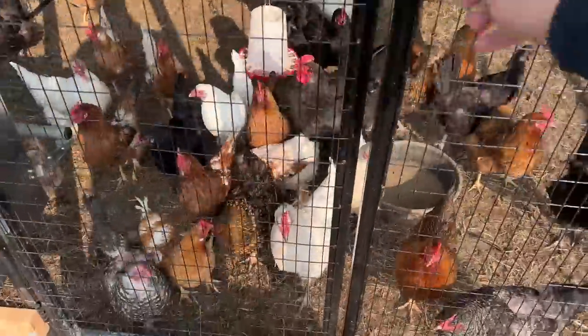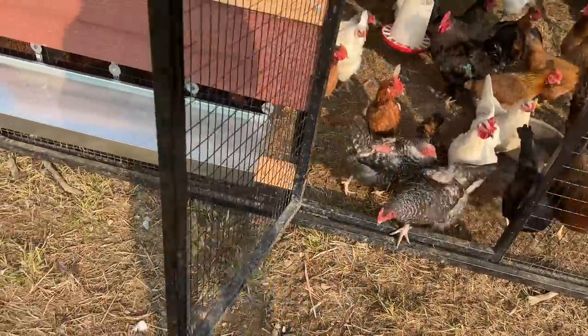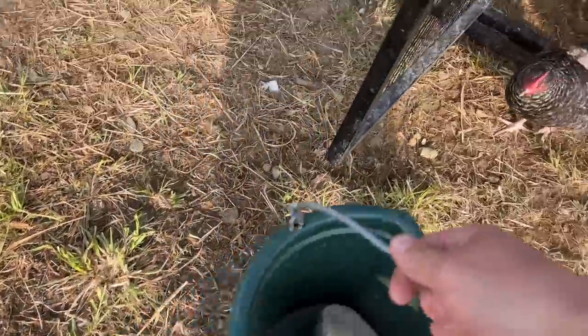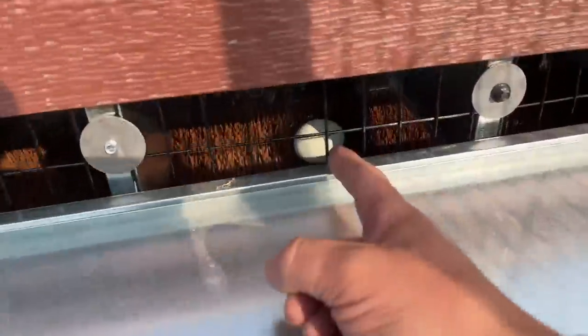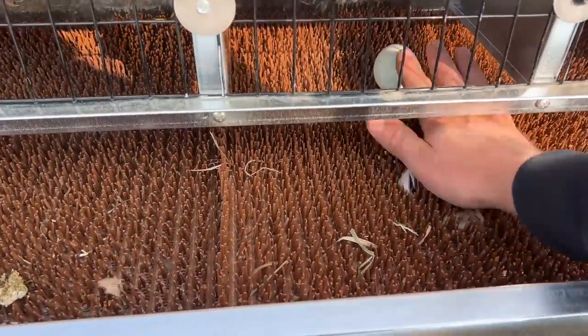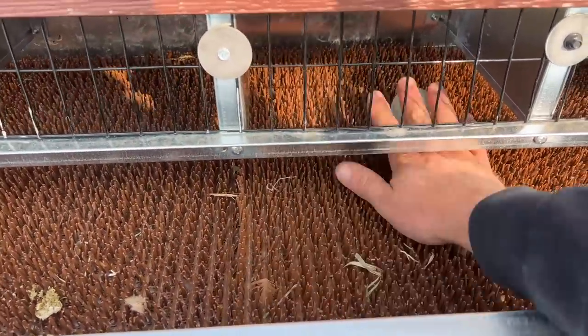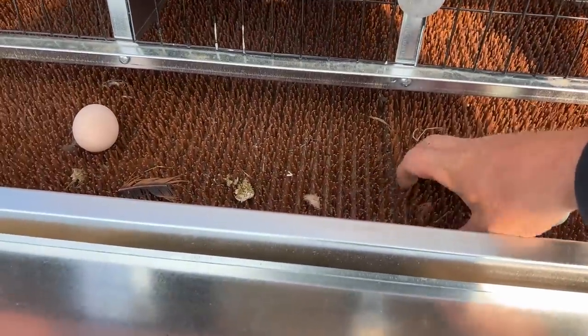Good morning, ladies. You ready to free range? Look at that. We already got one egg in there. Look at that. Three eggs total. Come on, come on, come on. Roll down. You know you want to. There you go. I like that.